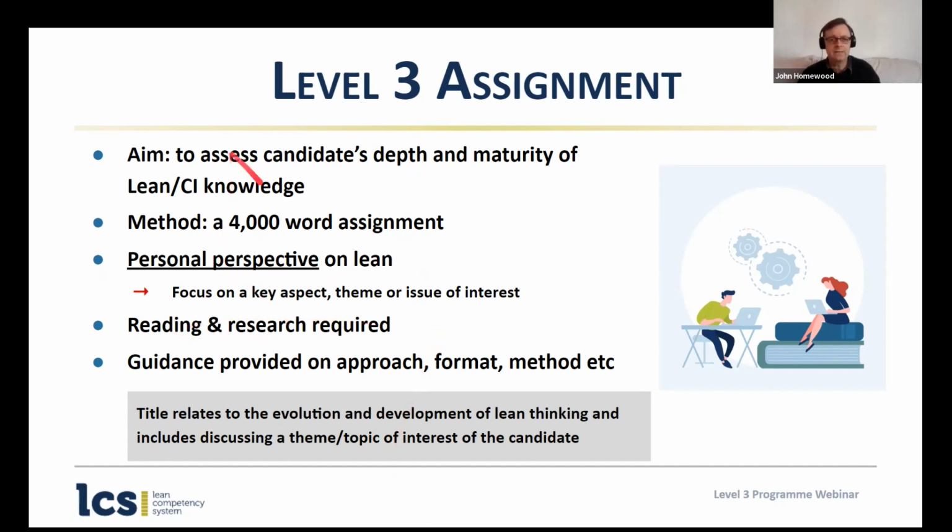To that end, it mixes a bit of reading and research with coalescing your own thoughts, a lot of which are often informed by the case material that you put together. So you can treat those case studies and the critical reflections of those case studies as an opportunity to develop your thoughts for the assignment itself.